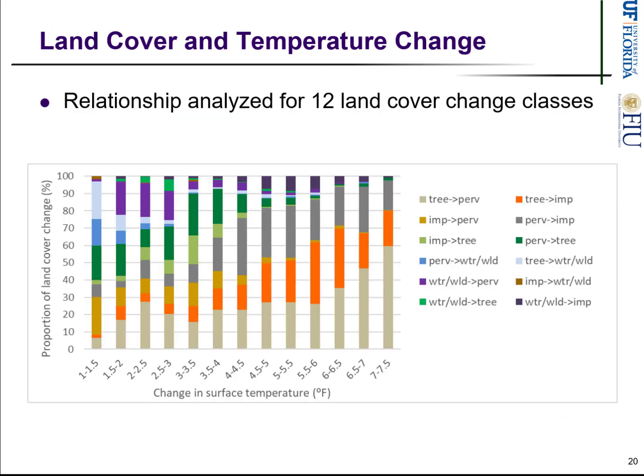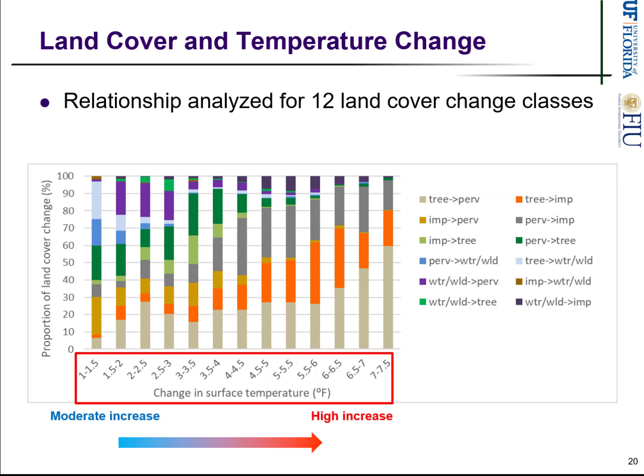To analyze the relationship between land cover change and change in surface temperature between 2016 and 2020, 12 land cover change classes were aggregated from all possible land cover change combinations. These 12 categories are shown to the right with the abbreviations. The typical range of surface temperature changes between 1 and 7.5 degrees Fahrenheit was divided into bins of half degrees.